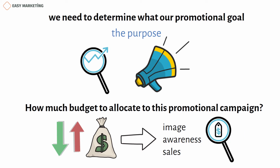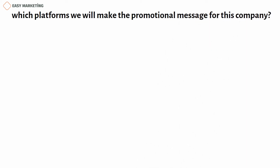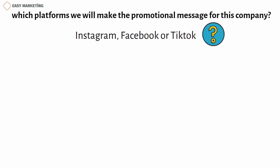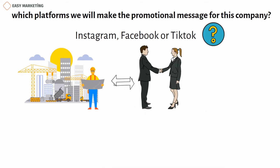As for the fourth step, we need to know on which platforms we'll make the promotional message for this company. So you need to know if the target audience of this company is on Instagram, Facebook, or TikTok. Visually, for an interior design company, there can be both advertisements on Instagram and meetings with construction companies using direct marketing. Because construction companies can refer customers to interior design companies within the framework of cooperation. At the same time, some blogs about the company can be written and published on some related websites for awareness. This will be a simple PR for the company. Of course, by increasing the budget, we can also increase the scale of promotion.